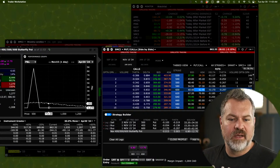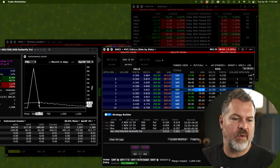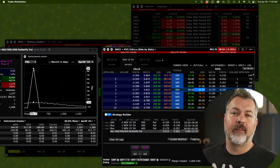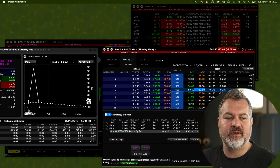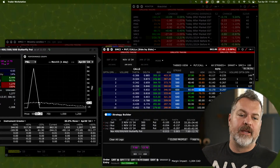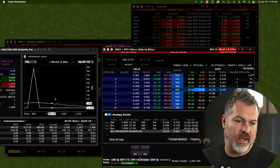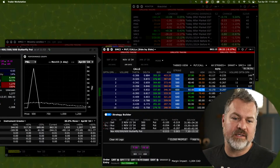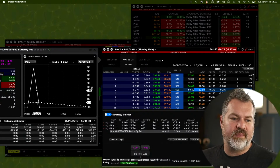So this has around $800 cost, $975, about $1,000, but it could make $9,000. So there's a potential of making like 10 times your money if it lands between 400 and 600. That's a big ask. That's a 20% drop from its current value, but these are the type of stocks that could do that. So if you were looking for ways to play short, butterflies are not such a bad way to do that. They would make money instantly. If the stock dropped today to $500, it would already be a profitable trade.